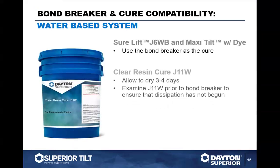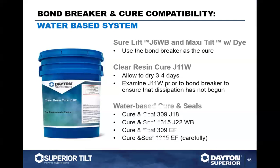It is a water-based material. So you can use a resin cure with it. Once again, solvent base, resin cure. You can use a water-based bond breaker, or you can use a water-based cure and seal.